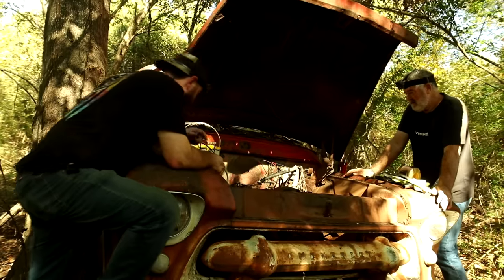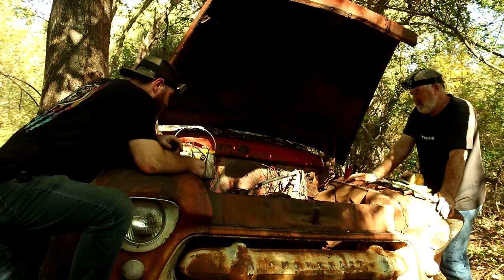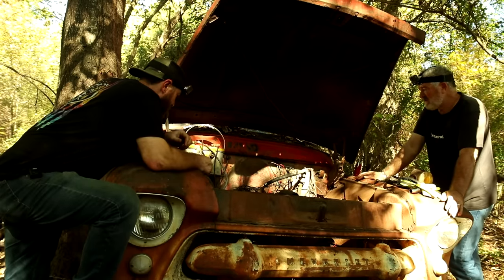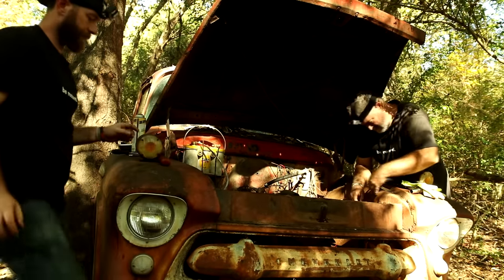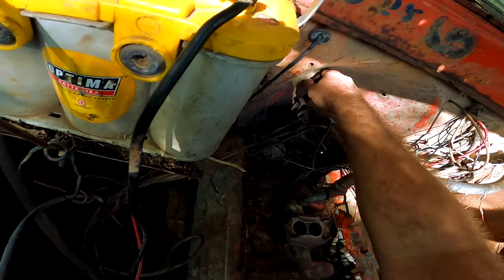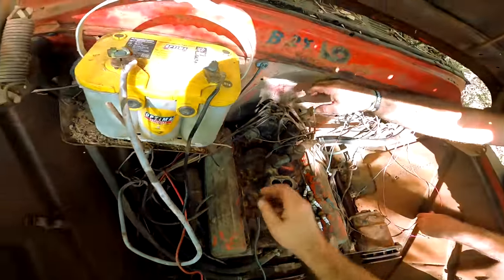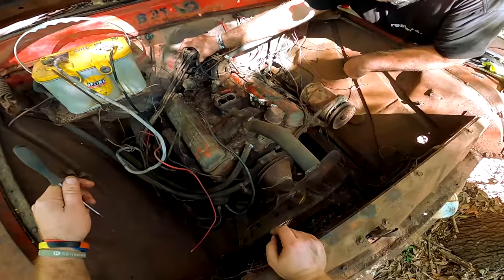Well, we've got an engine that turns over. I guess we need to move on then to the firing issue of it, huh? Yeah. Pull the distributor cap off and see if the internals are inside it, I guess. Oof.